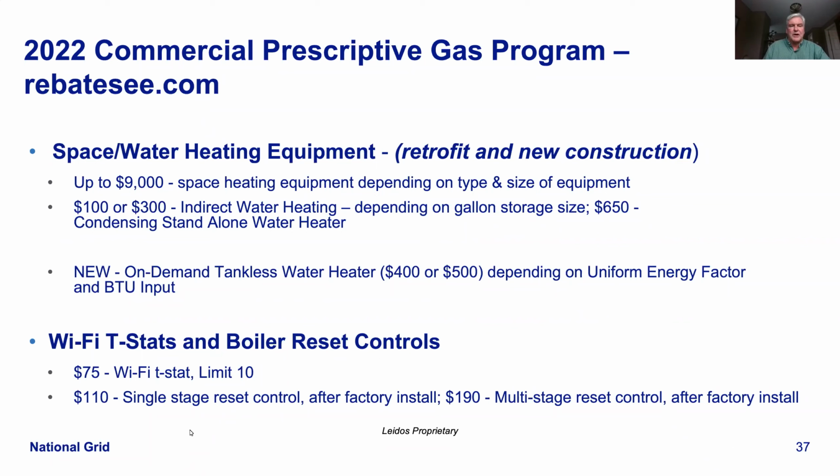We have programs for, Mike pointed out, Wi-Fi thermostats, to be used in some building automation systems. We have a program that pays, for those Wi-Fi stats, $75 per stat, up to a limit of 10 for some buildings where you might see that. And then $110 for single stage reset control, $190 for multi-stage reset control as well.